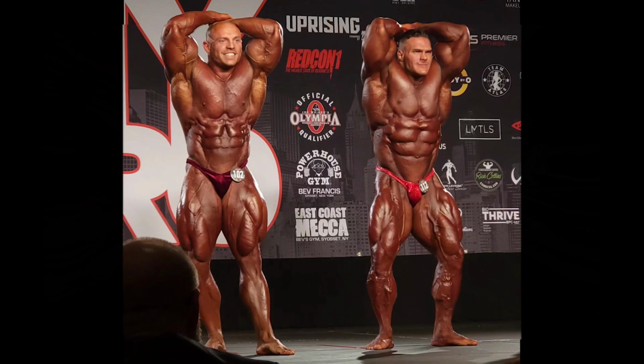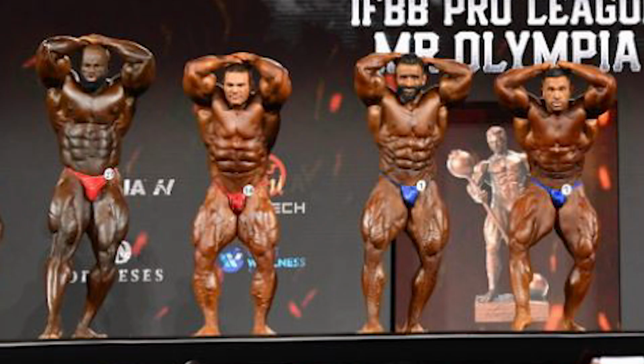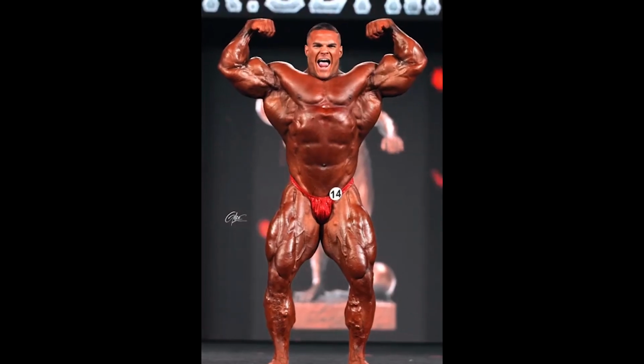Now you have got to remember, according to Nick Walker, he was way off at the New York Pro last year. And there is no other way of saying that he still looked bigger and more muscular than Martin. And he definitely feels like he is in a much better spot right now at 12 weeks out compared to last year.